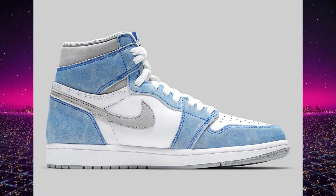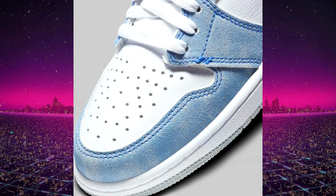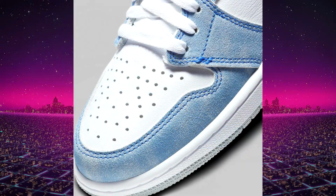It feels like it's more of an original kind of colorway, not necessarily like a Chicago that turned blue. The design that the blue is on the sneaker kind of reminds me of, like, you guys know, when the sunlight hits an outdoor or indoor pool and it glimmers, it kind of reminds me of that.